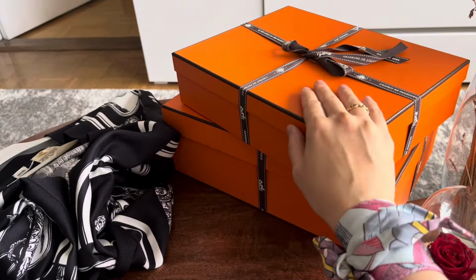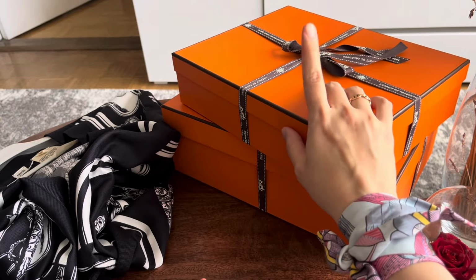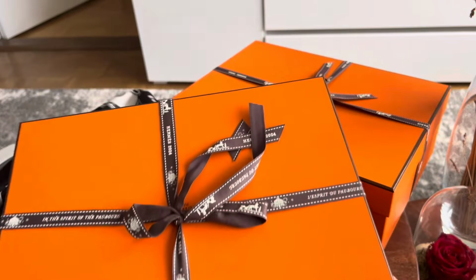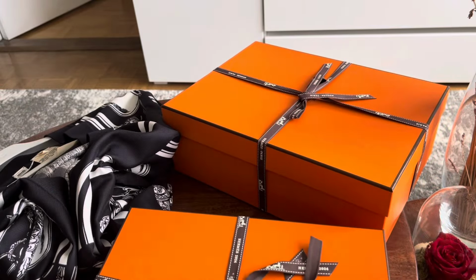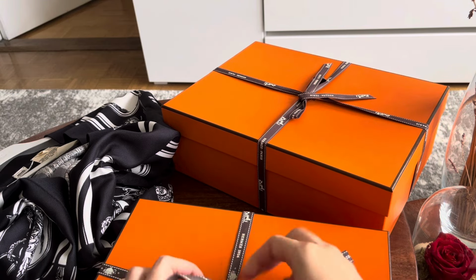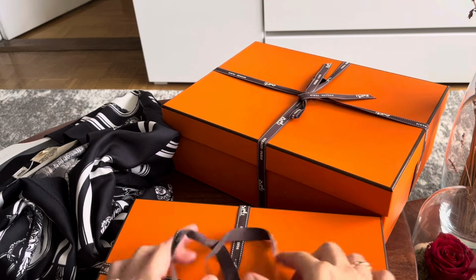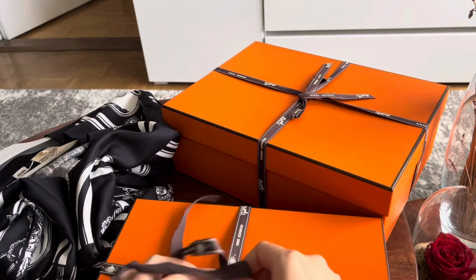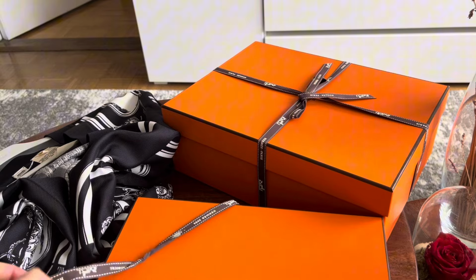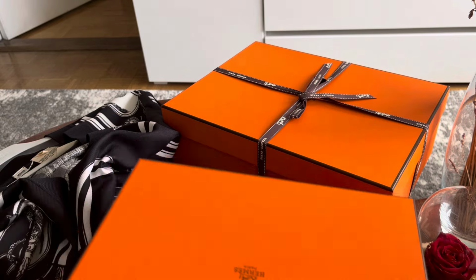Alright, so these two remaining boxes are both shoes. But let's start with the flatter box, which is a pair of sandals. I still haven't unboxed it, even though I bought it a while ago now, because I wanted to wait to open everything with you guys. So I just hope that my SA actually packed the right pair and the right size.